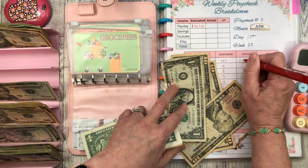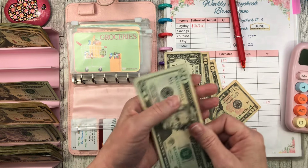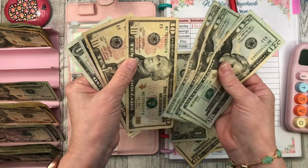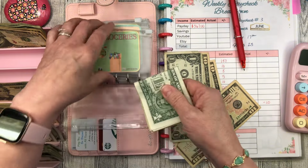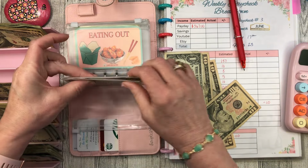Pinky tells me 106 is the actual that I stuffed. 20, 40, 60, 80, 90, 100, 5, 6. Okay, that's correct. And now let me put that on my tracker before I forget.